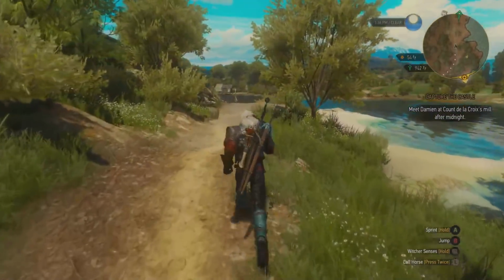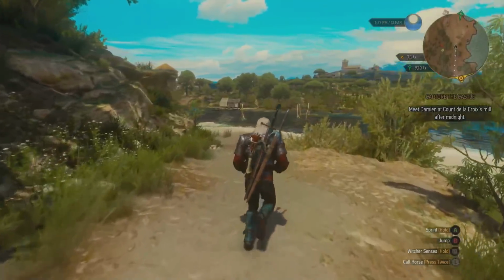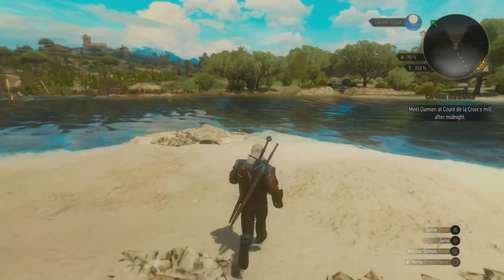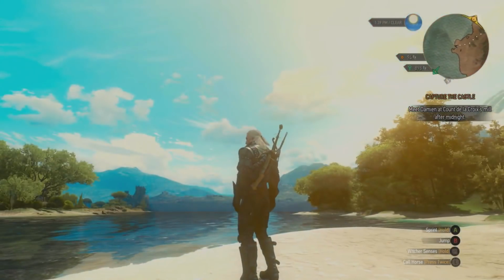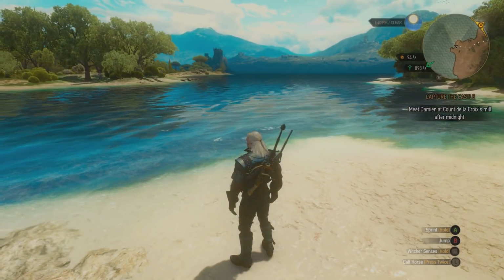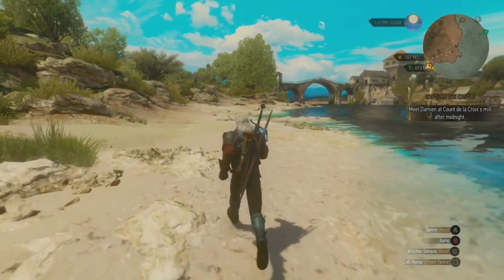But this looks absolutely incredible. I've spent 200 plus hours with this on my GTX 980, and I assure you it doesn't look this good. I mean, it looks great, but it doesn't look this good. I mean, look at that. Look at the draw distance. Look at the water. Look at the textures. Absolutely amazing. This is on a sub $200 piece of hardware running this.